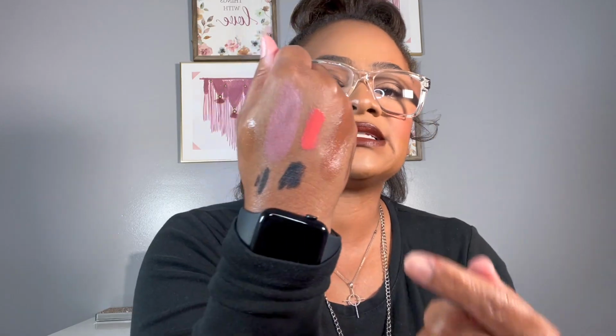And here's the berry one. Of course, it has a hint of pink, but you can barely see it. It smells really good, just like berries. Okay, this one right here, you can barely see it, but it has a hint of pink, and this one is more like a peachy. They smell very delicious and yummy.